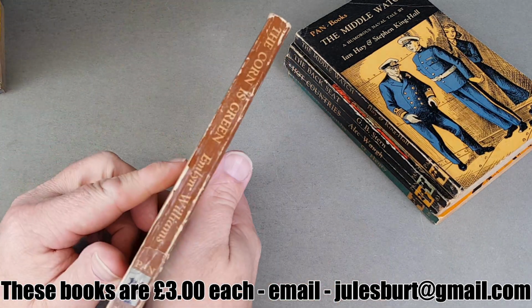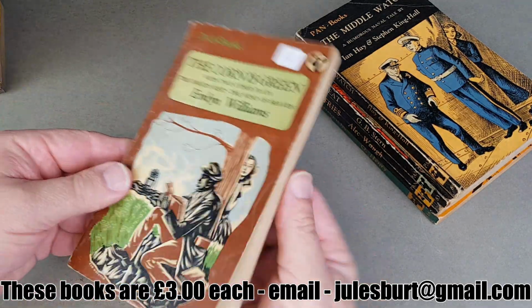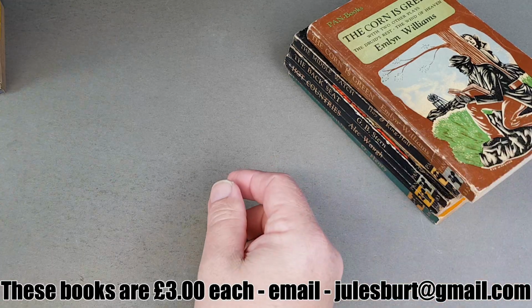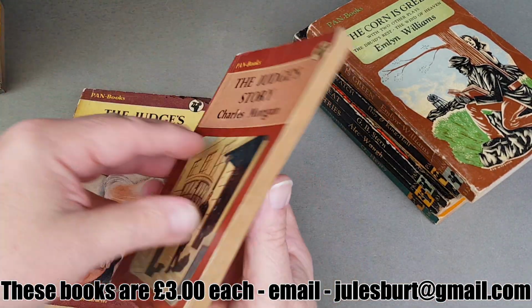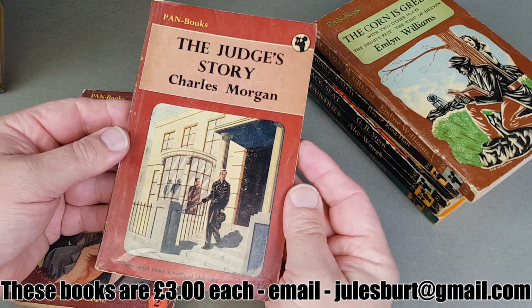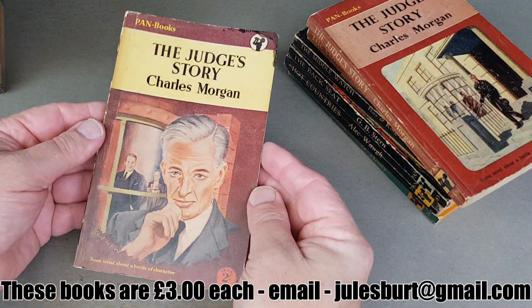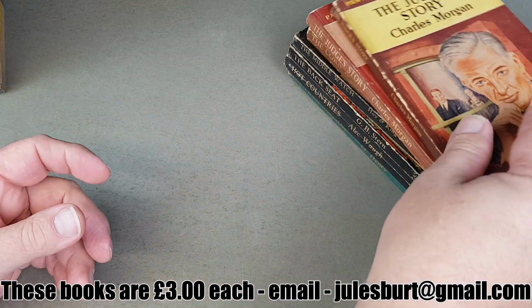The Corn is Green, this is number 132. Got a sticker on, a little bit of spine wear, but still a first printing of that one. Now we've got 2 copies of The Judge's Story. This, I believe, is the first printing. Yes, this is the first printing of number 159, The Judge's Story. And this is a copy of the reprint with a different jacket. Same book. Alright, so they changed the jacket on that one.